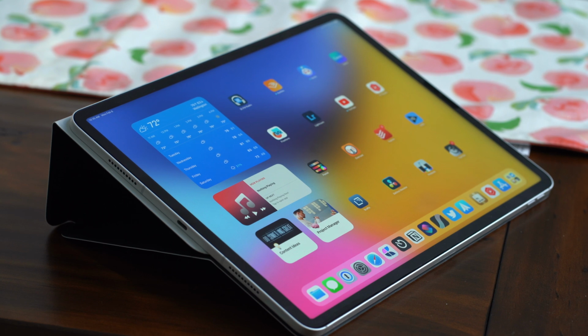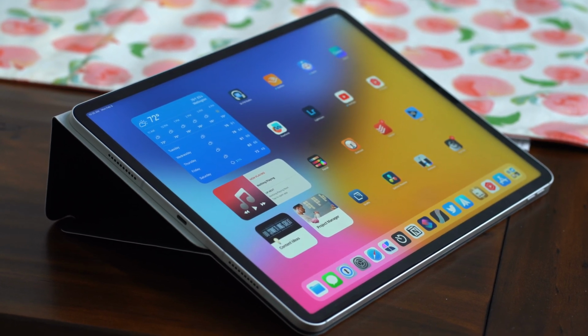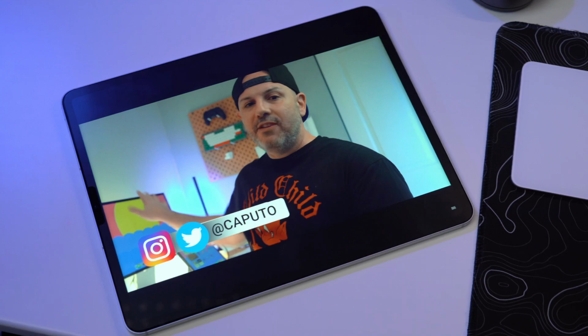It has been 90 days since Apple started shipping the M2 iPad Pro, and to say the least, I am a fan. That's because I'm able to find new ways to incorporate the M2 iPad Pro into my day-to-day activities that were typically reserved for my MacBook Pro.